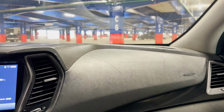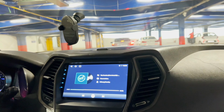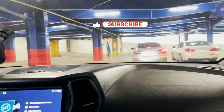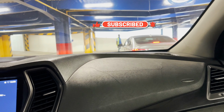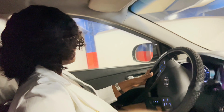So this is the underground parking lot, and we're about to park. I'm going to park beside Eugene, of course. I'll tell him. He's always laughing at me about parking.